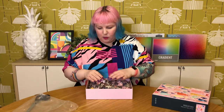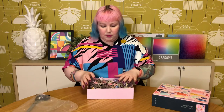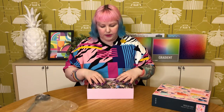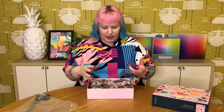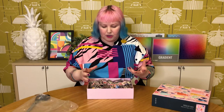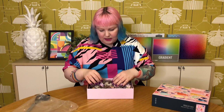So straight away, these actually remind me of another brand, which is a good thing because I really like the other brand. They really remind me of the Grateful House puzzle pieces. At first glance they look and feel pretty similar. They might even be by the same manufacturer. I will have to check and get back to you on that. So let's have a look.